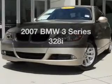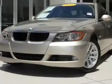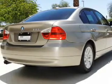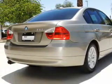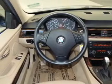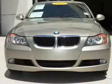Check out this 2007 BMW 3 Series. This is the set of wheels you've been looking for, with a solid six-cylinder engine. The powertrain includes rear-wheel drive, connected to a smooth shifting transmission. The anti-lock braking system will keep you safe on the road.